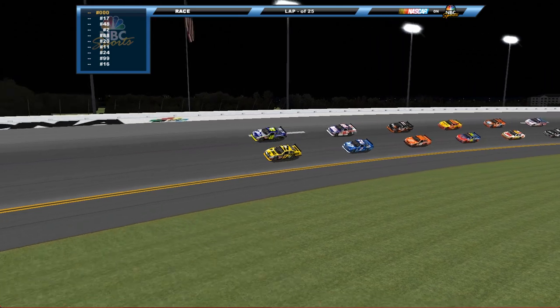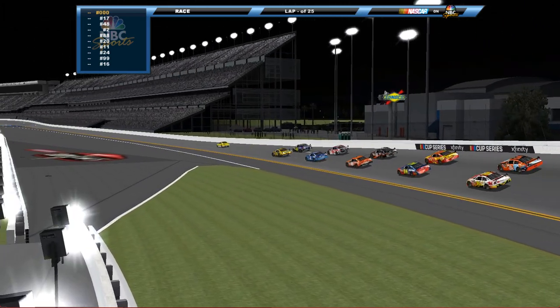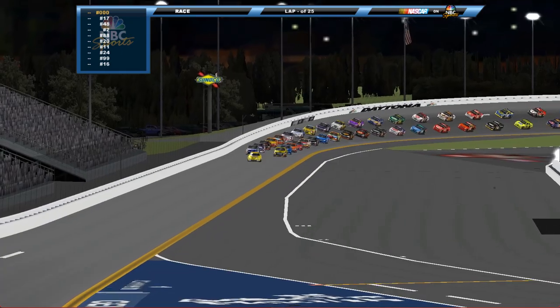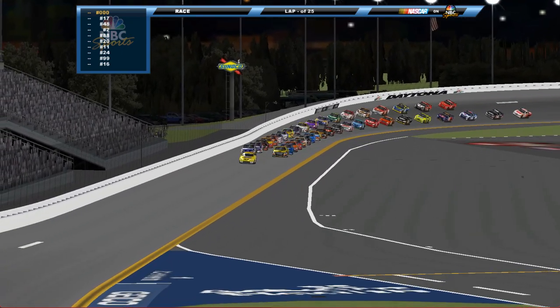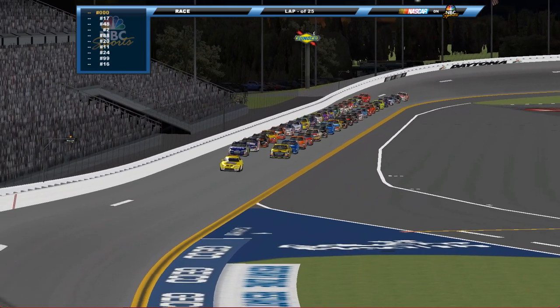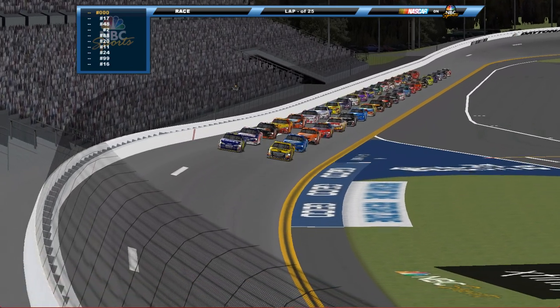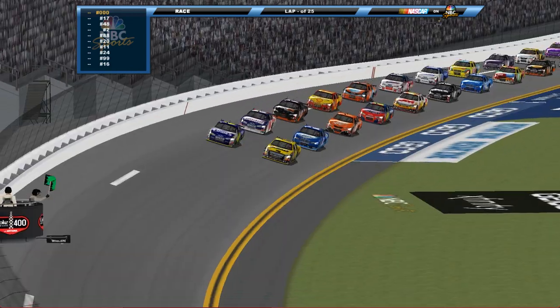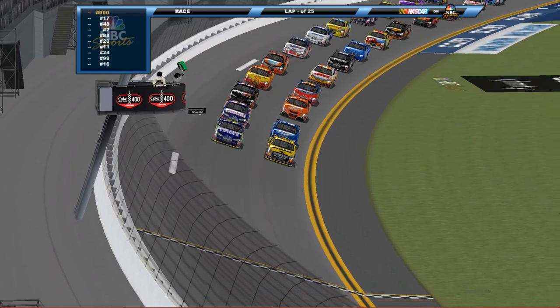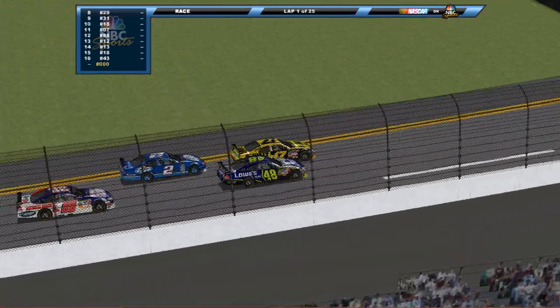17 of Matt Kenseth will control the field. Well, technically the flag man will control the field, but Kenseth, the field is now in his hands. The flag man has the flag, and he's going to wave the green flag here to set us off for the second half of the season. It's underway from Daytona.